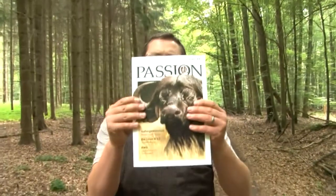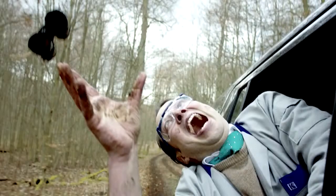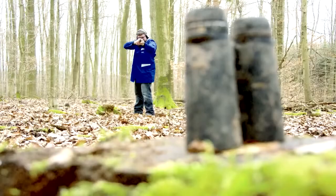We got a copy of Passion magazine in the office the other day, and in it was a story about how the guys from ZEISS tried to destruction test one of their Conquest HD binoculars. The kind of thing that might go wrong in the field, dropping them from a high seat, running over them with a 4x4. They even shot the binoculars, and they still survived. But can that really be true?